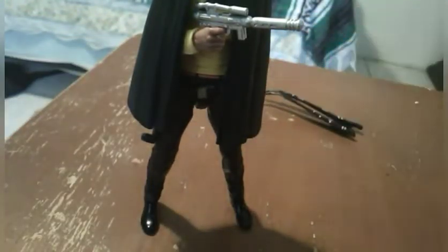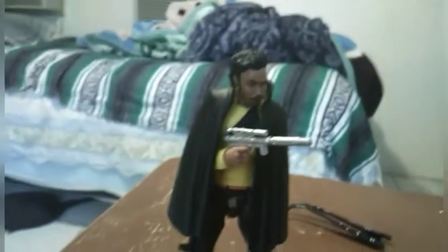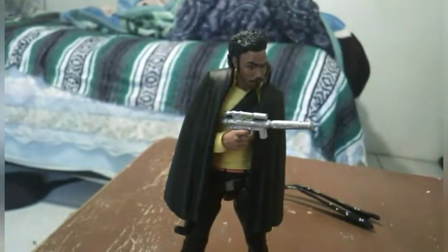And last, let's put his cape back on. I think that's what it's called, right? I mean, it's a cape, right? But there we go. He doesn't have a lot of surface area with these boots, so it kind of takes a minute to get him to stand up. And there you go. And there he is, Lando Calrissian, ready to go.